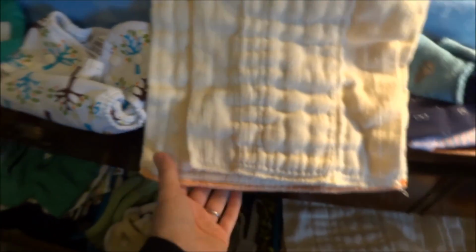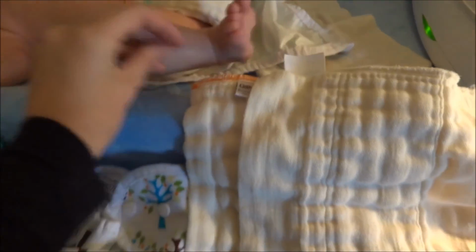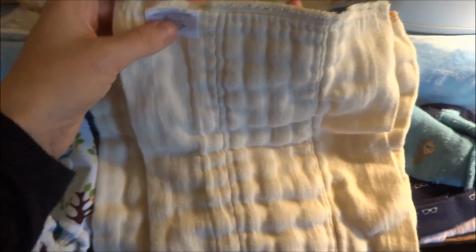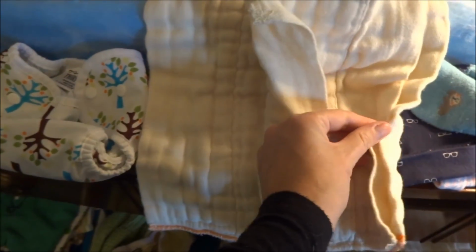I also had the Cotton Babies smallest size, the newborn, and you can see they're a bit smaller than the Green Mountain diapers. I found that these were not great. These were the unbleached Indian cotton, I believe, and you can use them as a trifold.